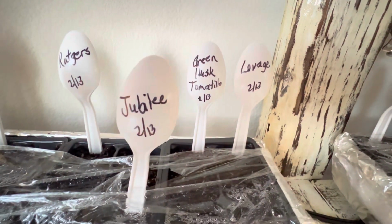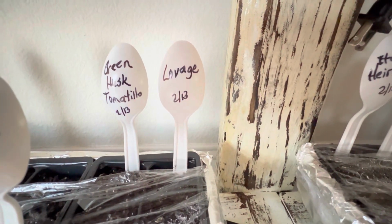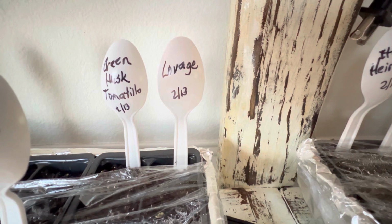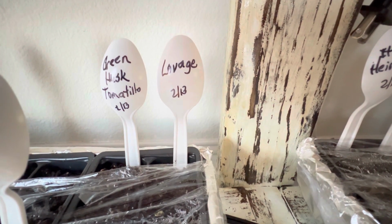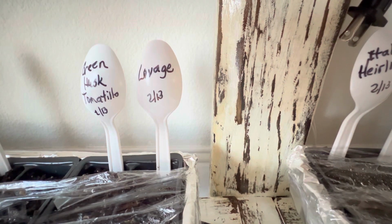I had some extra room at the end of my tray, so I'm starting some green husk tomatillos. I grew a beautiful green husk tomatillo plant last year, but you have to have more than one for them to do well. So I'm going to try that again this year. And I'm also starting some lovage because I tried to direct seed it, haven't had luck, but I do believe if I start some seeds, it'll go a little bit better than that.